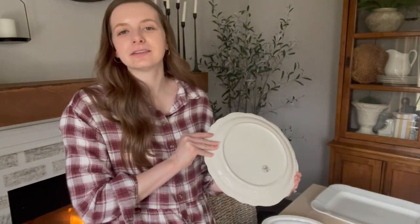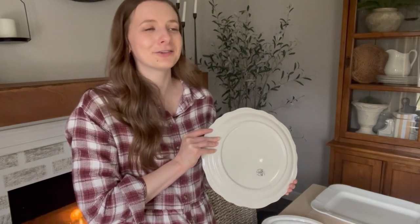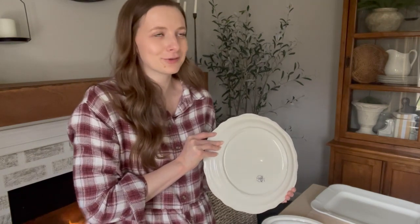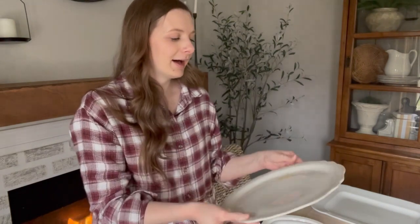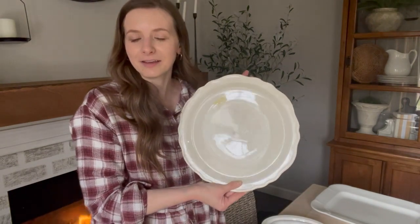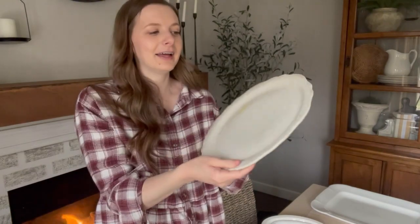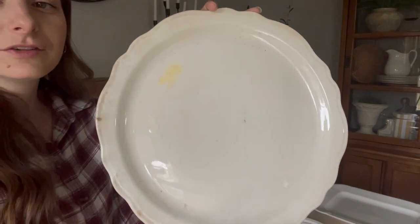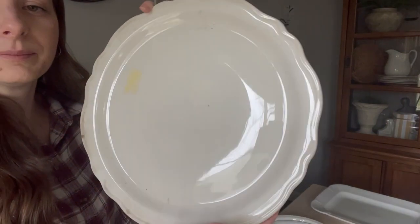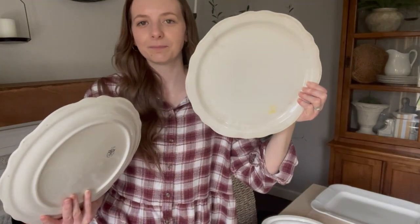All right, these next two dishes were stacked with a bunch of dishes. Dishes from IKEA, dishes from Target, at an antique store, I don't know. Just a bunch of random dishes. And I could tell by the look of these, I flipped them over and sure enough, these are Homer Laughlin, and I love the detail on these. These were $4 a piece. There were only two of them, which made me really sad, but I scooped them up. So we have two pretty matching plates.